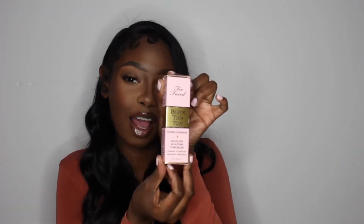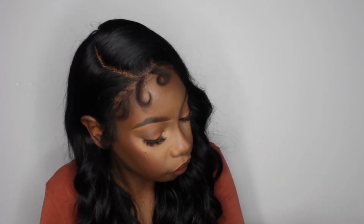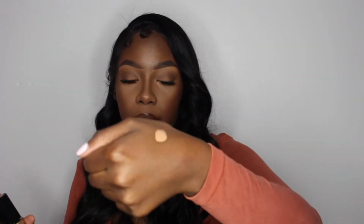Then I got the Born This Way Super Coverage Multi-Use Sculpting Concealer. It's my first time using this. I heard great reviews on this, and the color I got was Honey, which is probably too light, but whatever. Let's see. I love this applicator. Oh no, this might be perfect. This is what Honey looks like, which y'all might say is too light, but it's giving off a good little sheen.